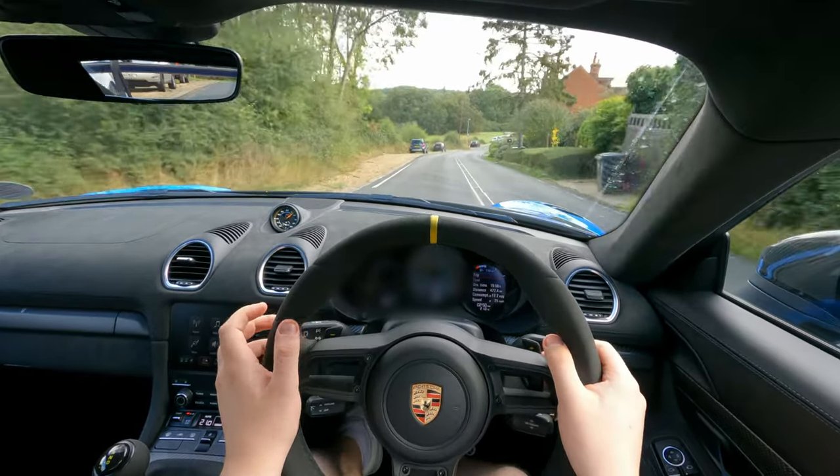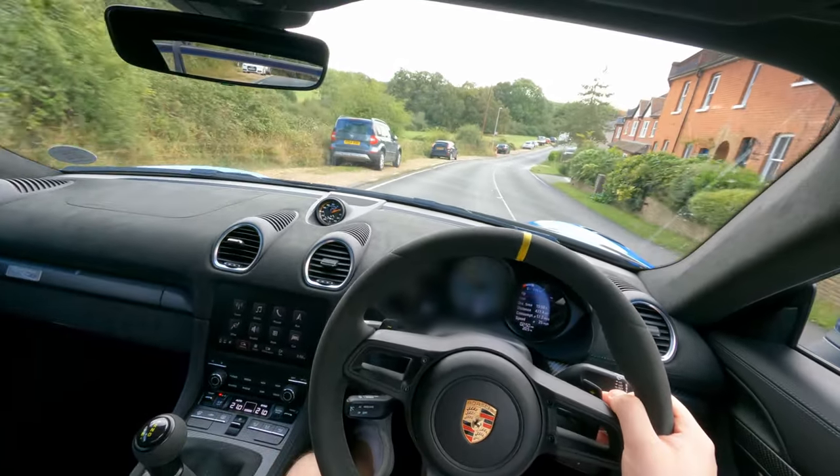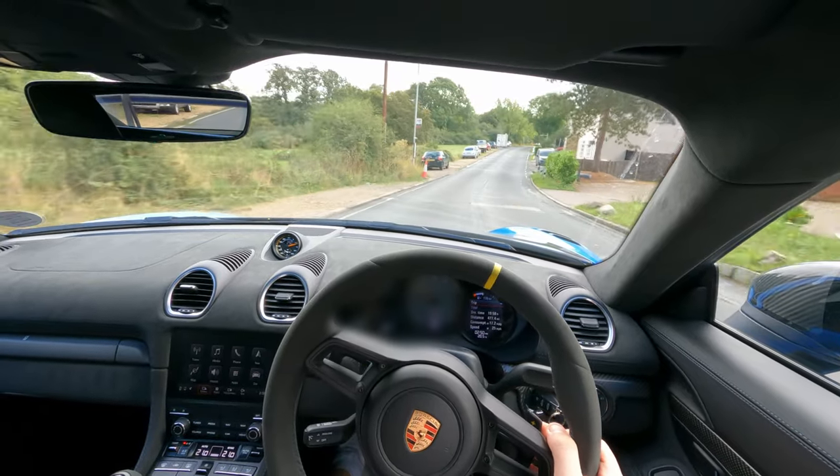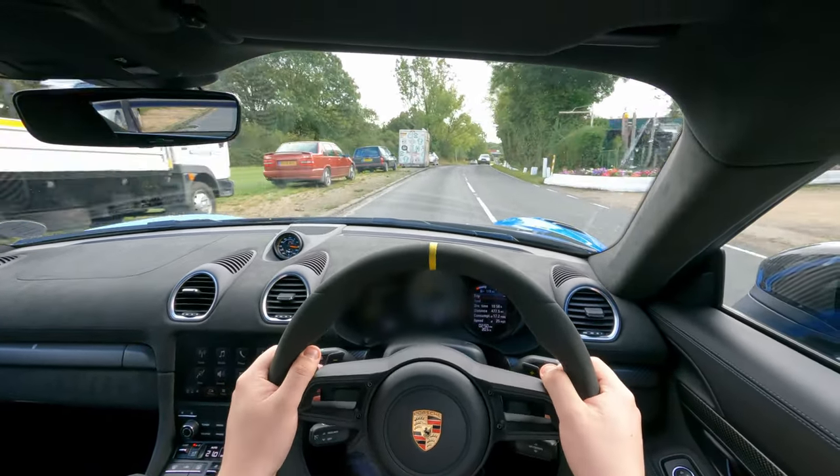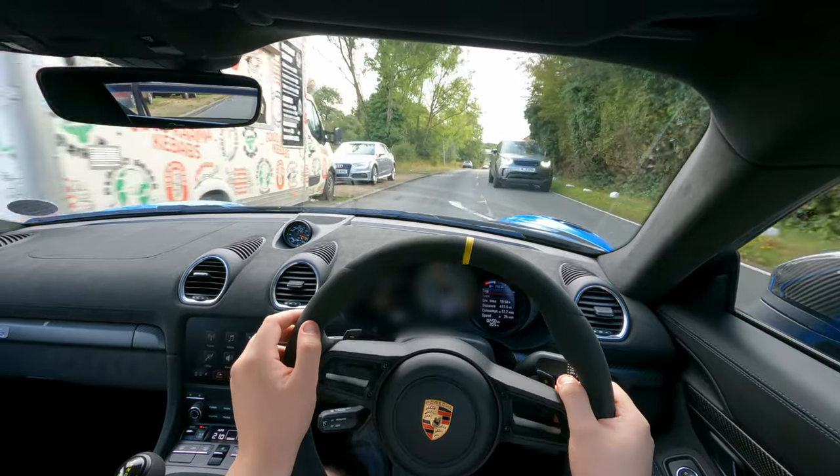What a machine, what a machine. And as I said, my nose is itchy. Everything's itchy in this guy. I just want to go. As I said, you don't need to go super fast in this thing to enjoy.